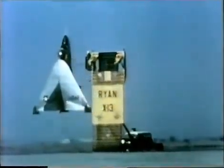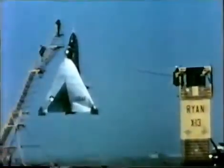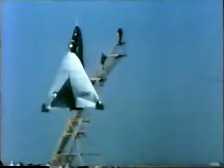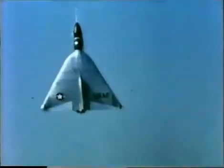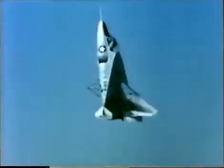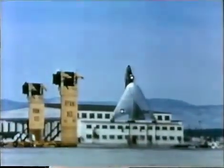which could make the transition from vertical to horizontal flight and back on one set of engines. The Ryan X-13 was jet-powered. Once again, it required great skill and concentration on the part of the pilot, particularly on landing, which was made against a specially prepared tower.